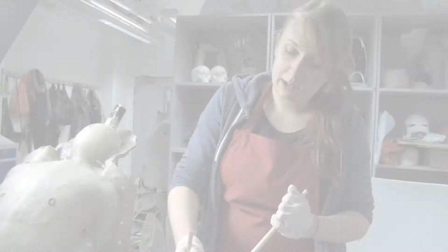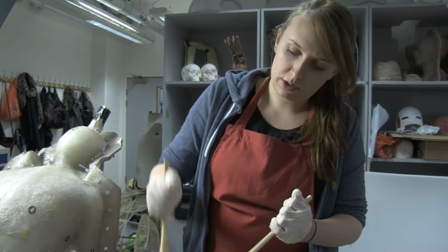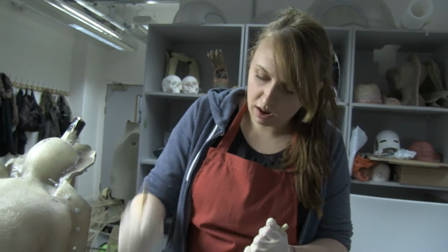Originally I applied to do costume, or that's what I was going to apply to do, but they had a presentation about this course at the open day, and I thought that this was definitely more what I was interested in doing, sort of more 3D. I lived with someone that was on this course, and she was bringing home all these really cool sculptures, and I was just like, oh, I want to do that.